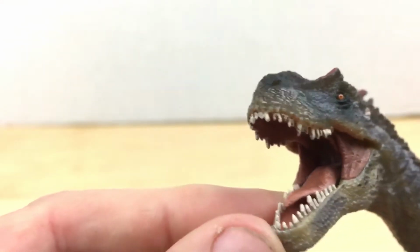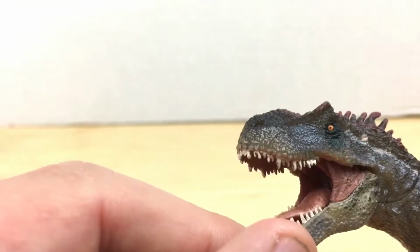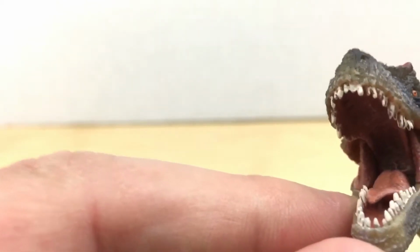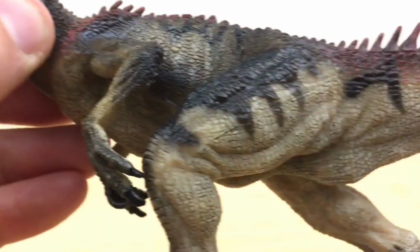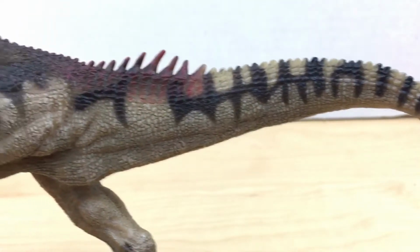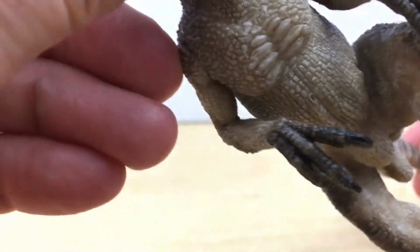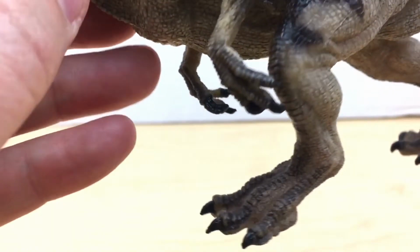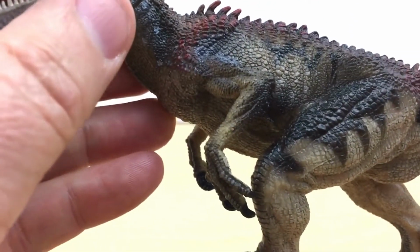See the fleshy folds on the side when you open and close the mouth. That is something that is unique to the Papo figures. Great mouth, great teeth, and overall just a really good sculpt on this figure. Beautiful paint scheme all the way down, light gray, brownish red, nice musculature, and a beautiful set of hands, which as you will see is one of the distinguishing features on many of these Allosauruses. Again, this was the Papo 55078, measures 10.5 inches long and stands 4 inches tall.